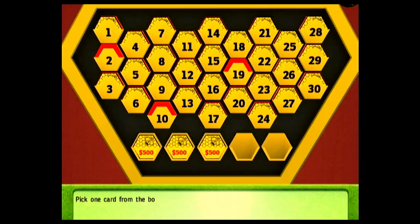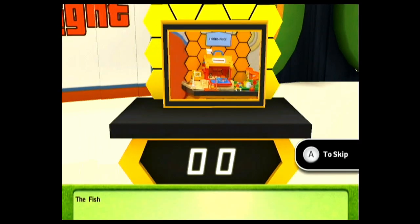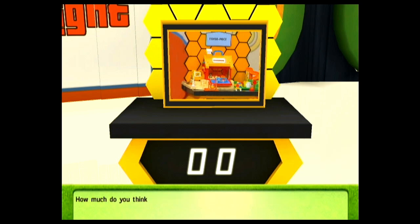Pick one card from the board. The Fisher-Price Little People School. Let your child's imagination run the class. How much do you think this item is worth?